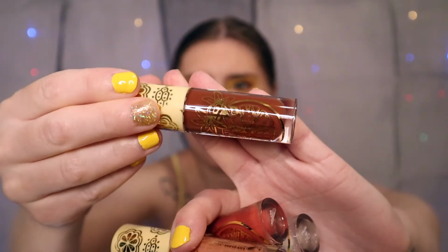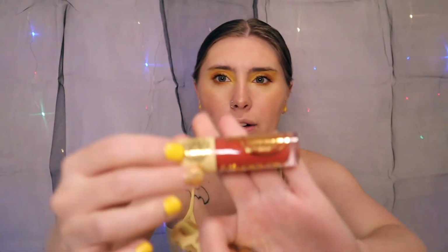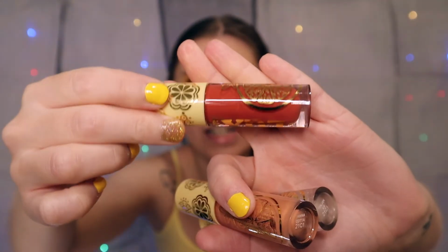Okay, so we'll start from darkest to lightest. So this is Biscotti. It is this rich chocolatey brown type of color. We have Gelato, which is like a reddy burnt color almost. We have this nude color in Panna Cotta. And then we have a clear glitter gloss in Italian Ice. I think I'll probably do the nude. And I do like their glosses.